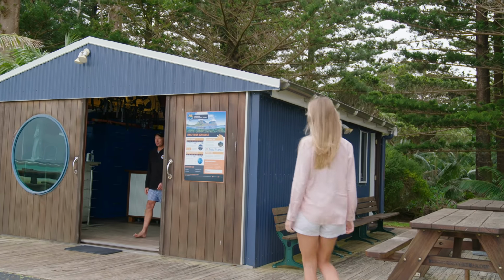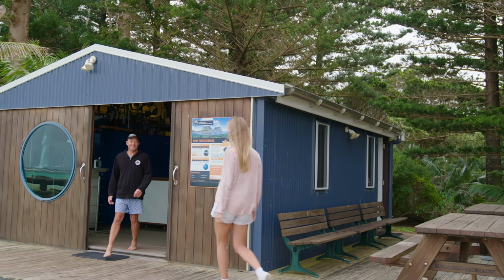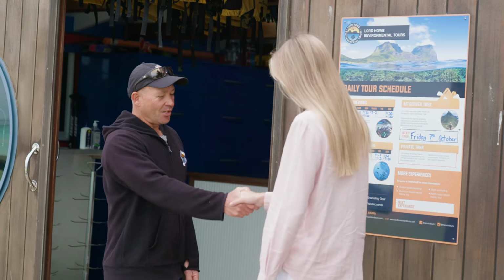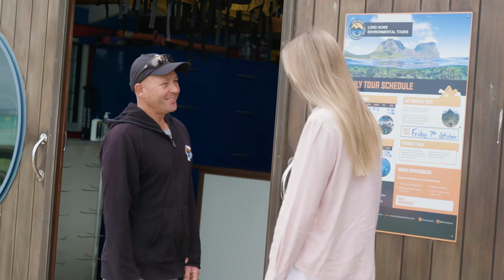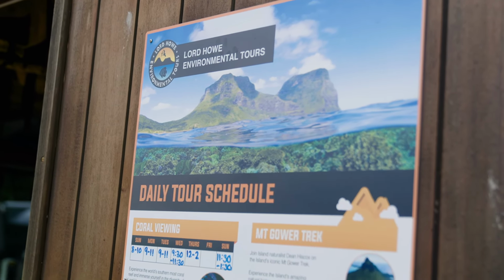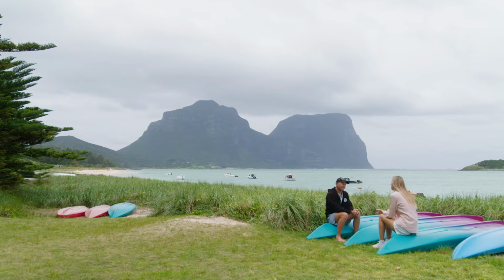If you're after a bit of guidance on the island, there are a number of tour groups that can show you around in style, either under the water or on the surface. Lord Howe Island Environmental Tours caters to all your holiday needs, offering a heap of great tour options.